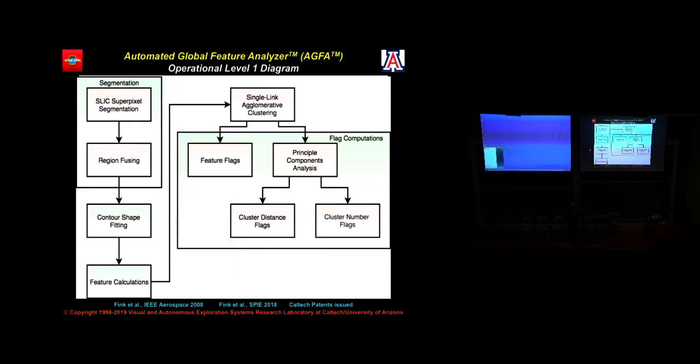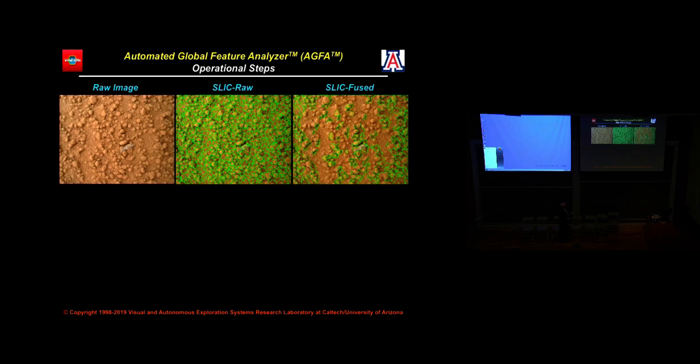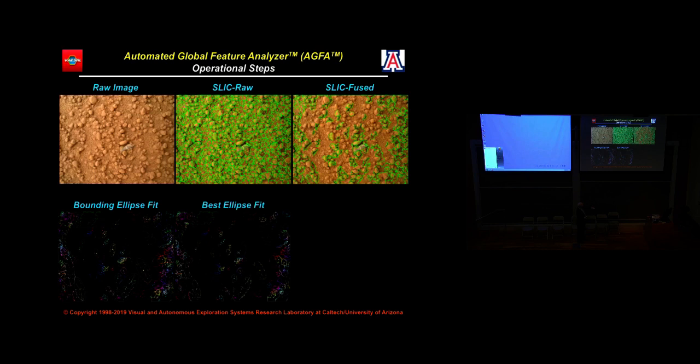So this is the functional diagram of AGFAR, but to show this to you in pictures, which is better than looking at the diagram, here's a raw image of sorts. There's some weird anomaly right here. We use a SLIC algorithm. There are many other algorithms which could be used, followed by a fusion of clusters. Then we do some geometric fits, very simple and cheap to do, but quite informative: ellipse fits, best-fit ellipses, and so forth, and bounding boxes.